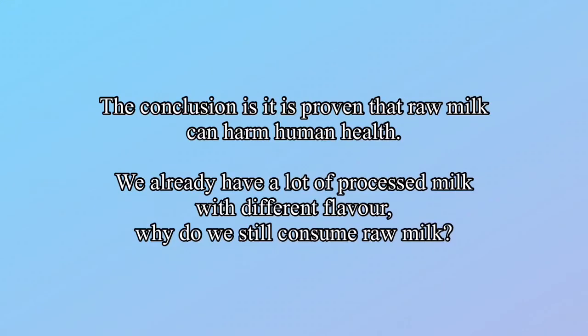The conclusion is, it is proven that raw milk can harm human health. We already have a lot of processed milk with different flavors, so why do we still consume raw milk?